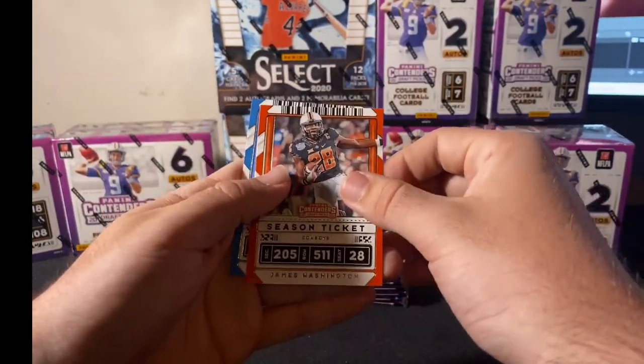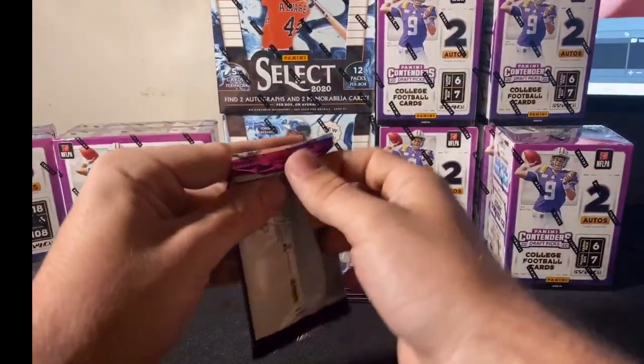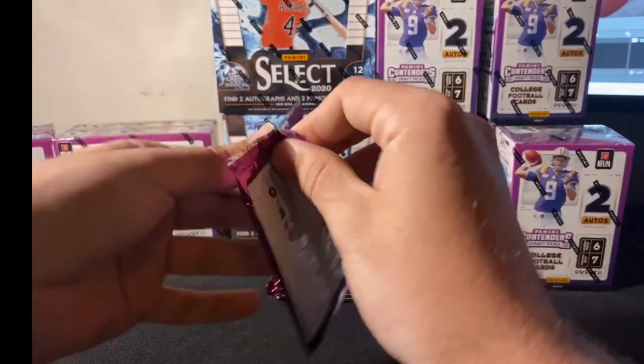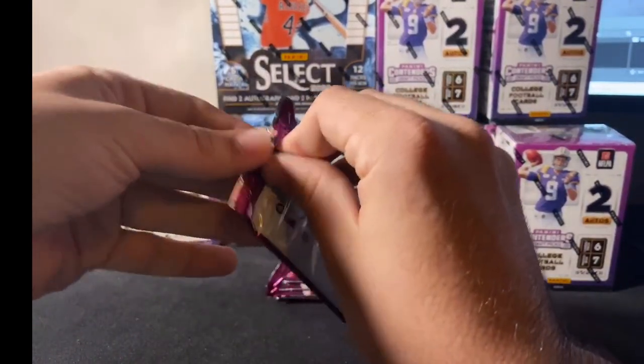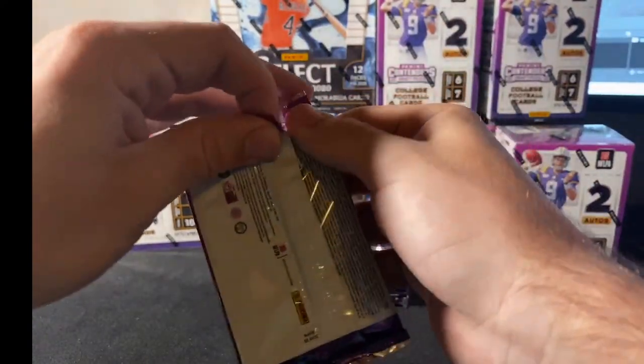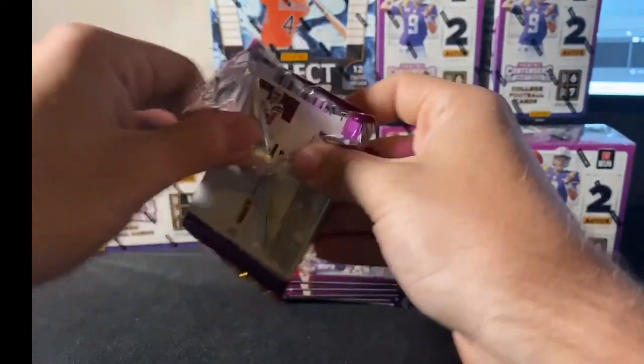This is for the Cowboys, James Washington, Alexander Mattison. I will try to be a little bit slower on those auto reveals. That one just snuck up on me hard in that first pack, was not expecting it. So on those next couple, I'll definitely try to add a little more suspense to it.